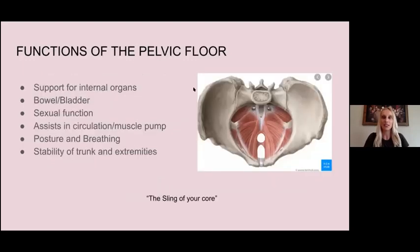So jumping right into some anatomy, not to scare anyone away right now, but everyone has a pelvic floor, and it provides a lot of different mechanisms of support. Our internal organs, for example, are supported by the pelvic floor. Our bowel and bladder function, our sexual and reproductive functions. It also assists in circulation. It acts as a muscle pump between the lower extremities and the upper body, getting blood flow back to your circulatory system.